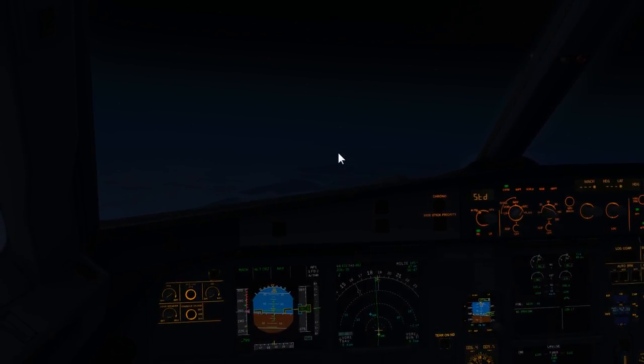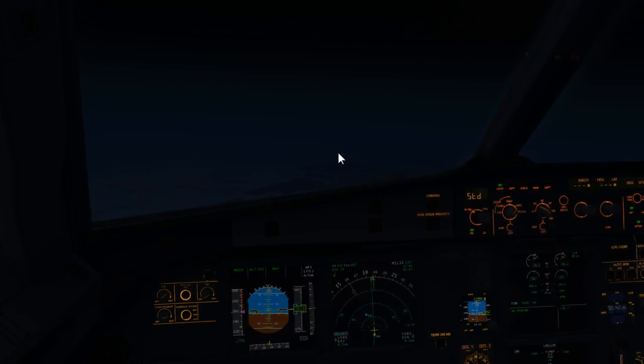Jacksonville Center, Envoy 3753, ready for taxi, runway 21. Envoy 3753, roger, runway 21.